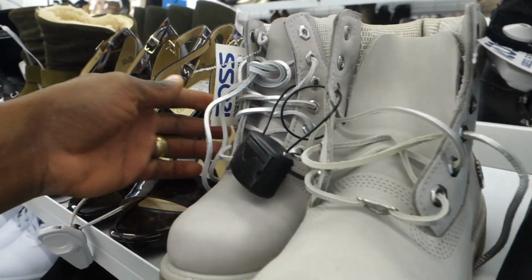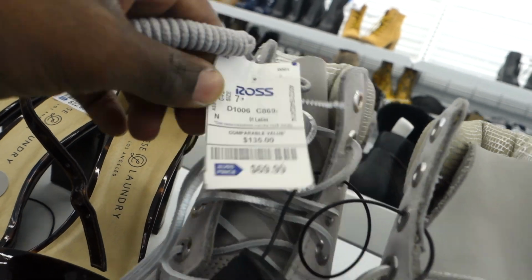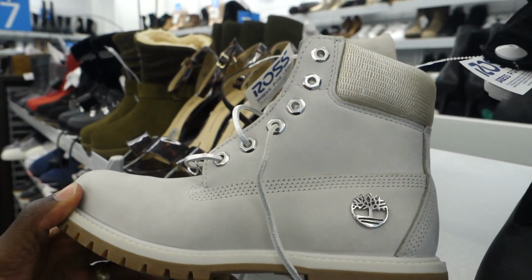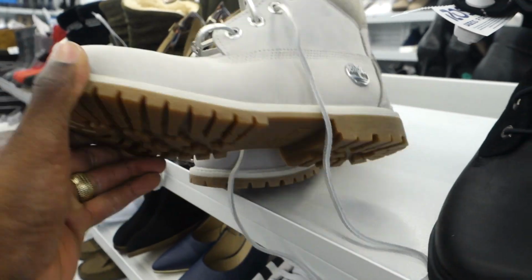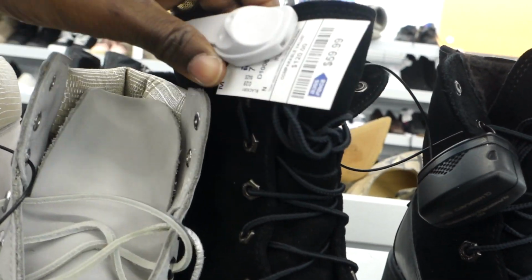Next up, I came across some Timberland boots, and I've been seeing a lot of Tims in these Rosses lately. I've been picking up some, I've been passing on some. These in particular, I think I might also have to pass on. They're just a little too expensive, and I don't think there's enough profit to be made with those.